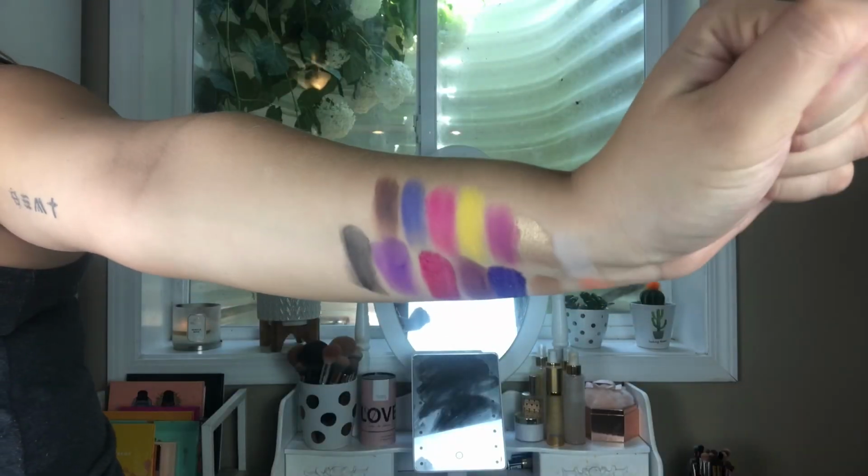But this palette is definitely number 4 for me because, like I said with the other ones, you can still do neutral and everyday looks with it with the browns and dark brown and black in here. But you have the option to do colors, and I like that they're matte, colorful shadows. I feel like anytime Anastasia does color in a palette, it's always shimmery. And while I do like colorful shimmers, I like having colorful mattes too.